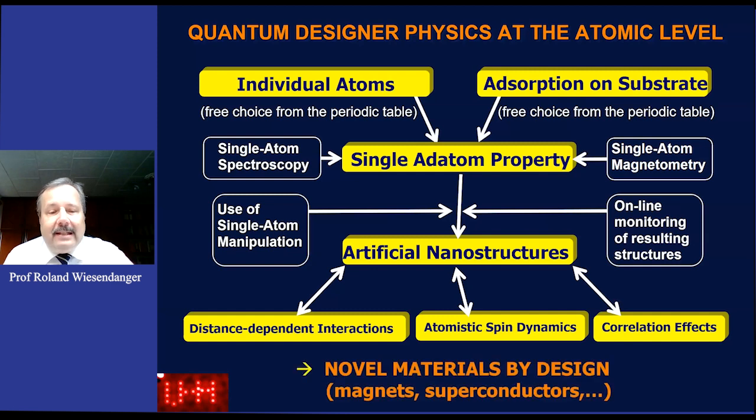And so all this leads to novel possibilities for materials which are artificially constructed by design, and you will see that we can basically get novel kinds of tailored magnets or tailored superconductors or hybrid systems. So this is the general background. Now, how can we do all this? What kind of methods do we need in order to go along this direction?